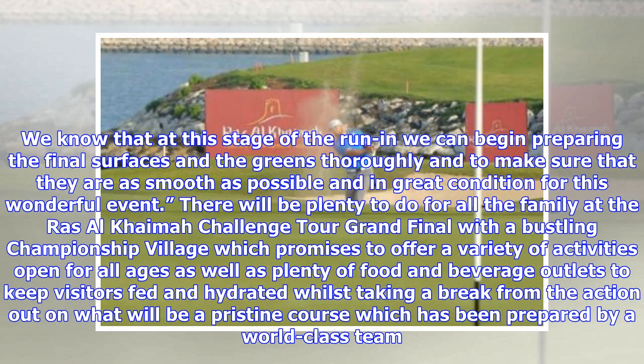We know that at this stage of the run-in we can begin preparing the final surfaces and the greens thoroughly, and to make sure that they are as smooth as possible and in great condition for this wonderful event."